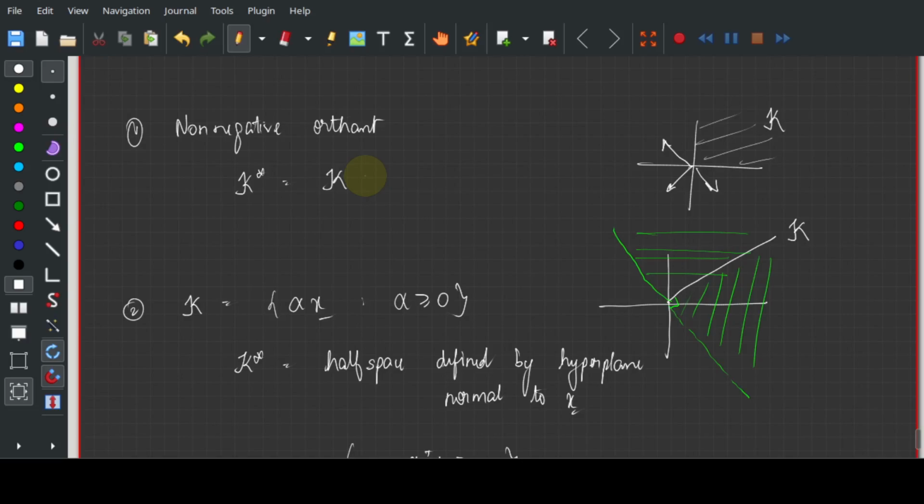Right? And this happens in some sense because the cone that you pick is kind of rectangular. The boundaries are orthogonal to each other. That's geometrically speaking.